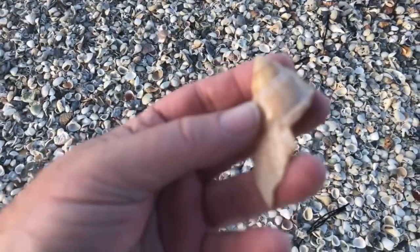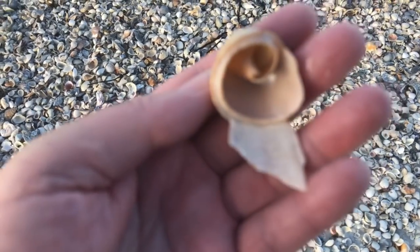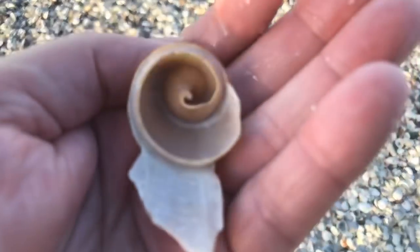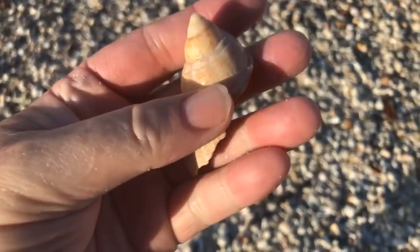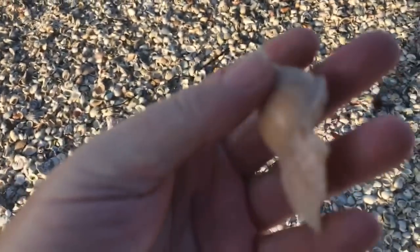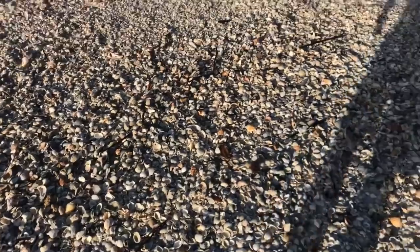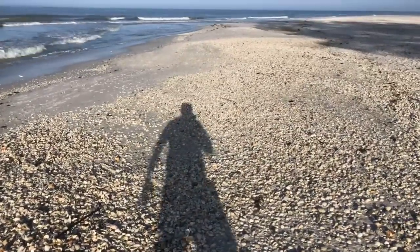Here's the top of a big tulip shell. The top of a big tulip. You can look down inside there. See, there's the point at the top of it. That's kind of neat. Ooh, a little sun just popped out. Nice, nice, nice.